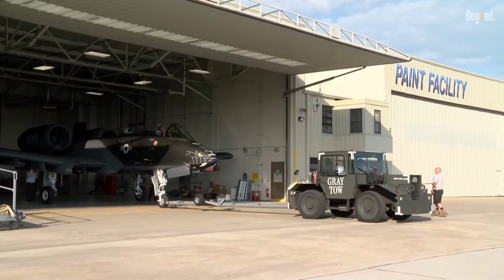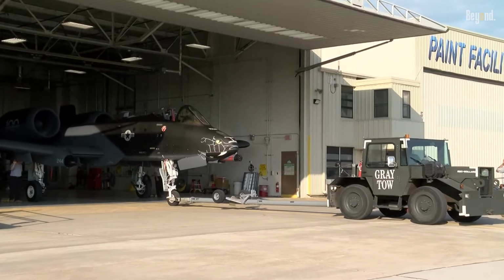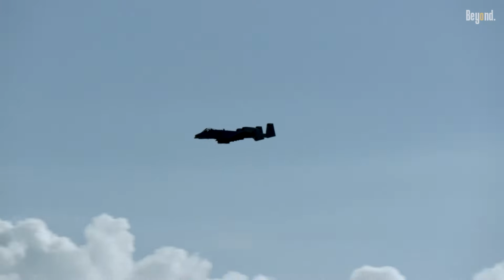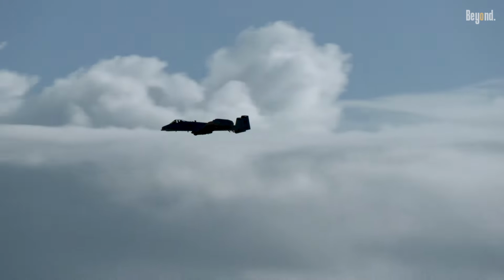The A-10, which Fairchild Republic designed in the early 1970s, was specialized for close air support missions, namely engagements of enemy armored vehicles and tanks.